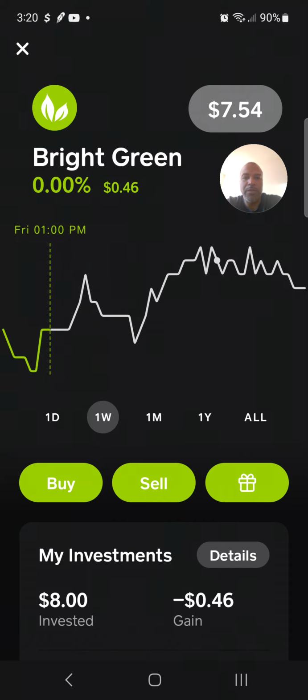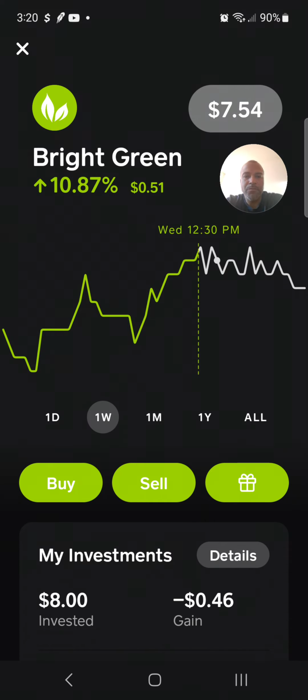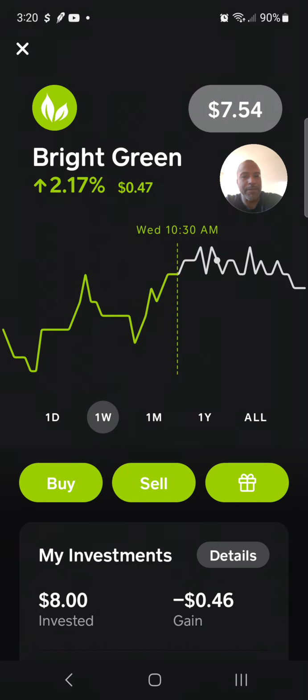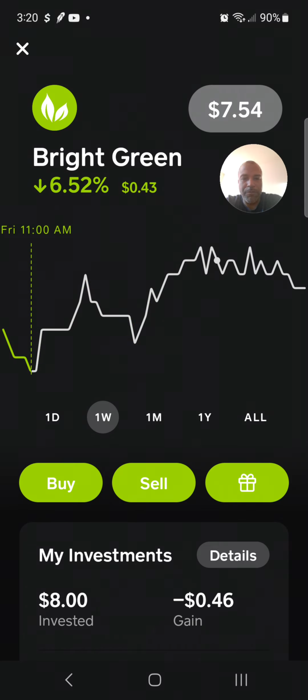So if you were swing trading, or even if you're day trading in this area right here, which if you carried over from Friday to Tuesday, it would then be considered swing trading.